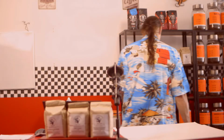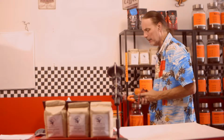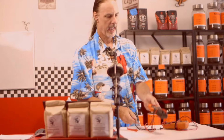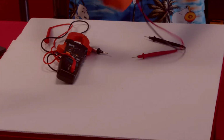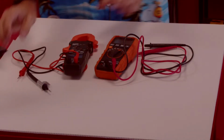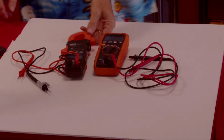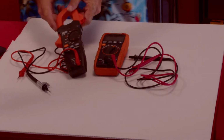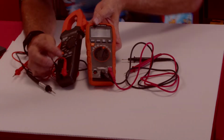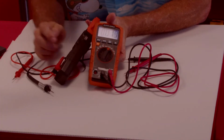I'm going to start off with something that's pretty obvious that most of you are going to know and recognize. These are multimeters. And there is nothing in solar that you can get away with without owning at least one of these. Now, you can see that clearly these items are... I'm going to turn one of these on so you can see it with the light on here.